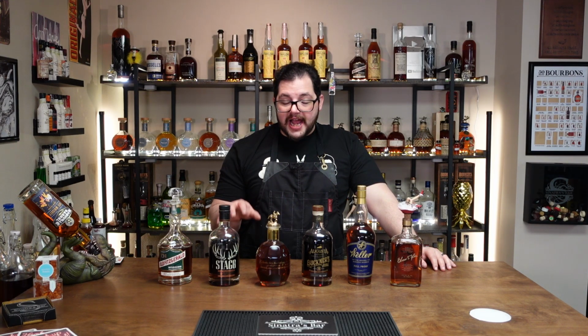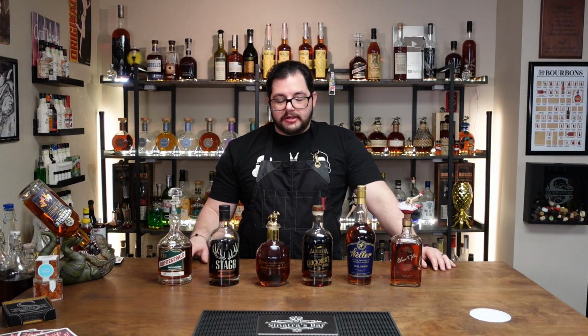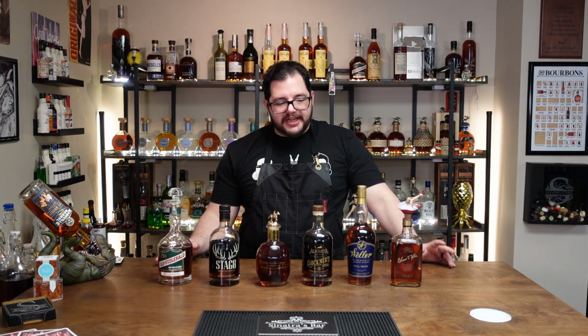So last time we gathered here like this, I went through 6 bourbons that I thought were a waste of money. Today we're going to do the opposite. I'm going to show you 6 rare or expensive bourbons that I absolutely love. These are not very easy to find, except for this one. This one's pretty easy to find. But they are well worth the money, and I think they are absolutely delicious.